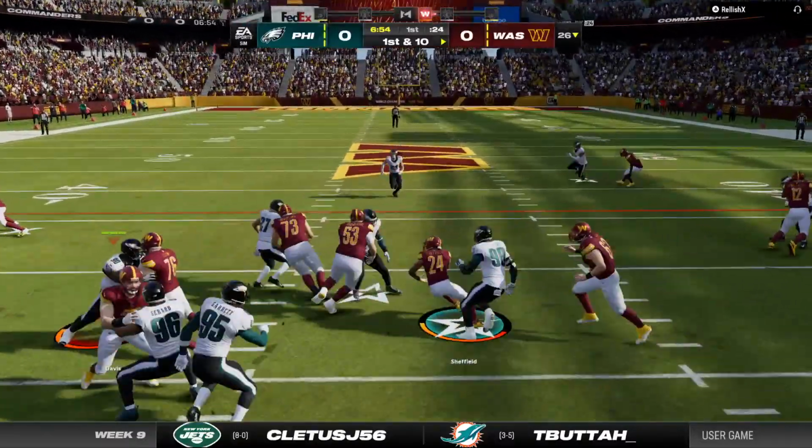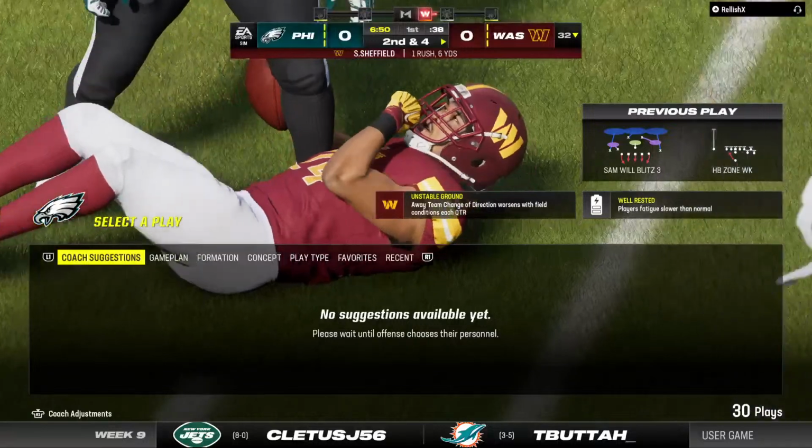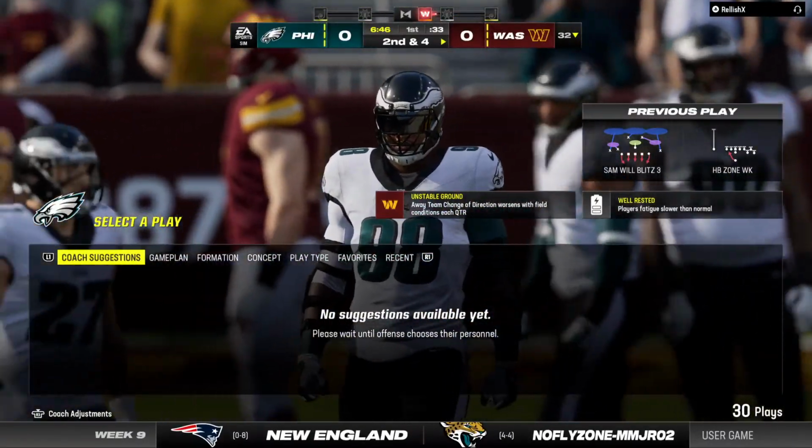They'll start on the ground here on first down. And able to break one tackle, but then quickly brought down. But a nice little gain. The game's first play produces 6 yards.